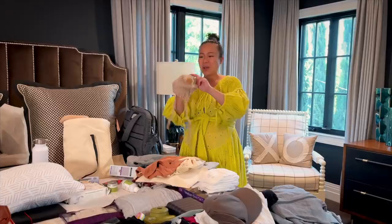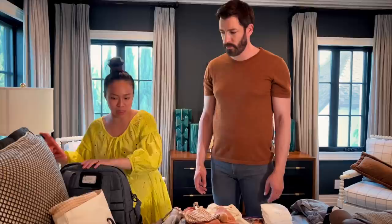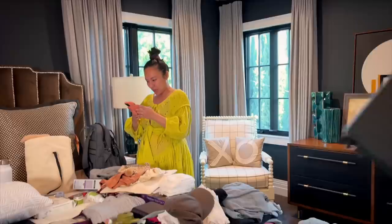Look at this hat! Okay, you need another onesie? Another onesie? Okay, wait. I'm going to make a note for things we're missing. All right. A bag for Drew. All right, go get your extra bag for Drewby's stuff. Got it.